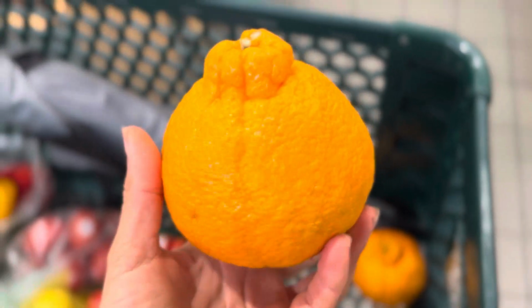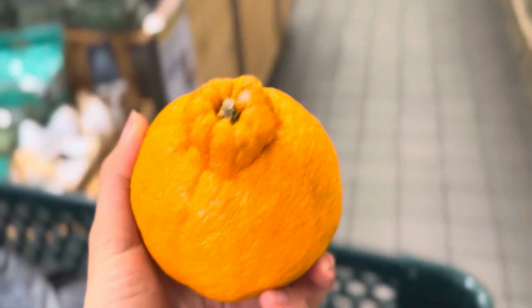Oh, man. This is my first time. I know it's not the season, but I couldn't resist. Now, make sure you smell your sumos before you... Make sure you smell all oranges before you buy them. That's important.